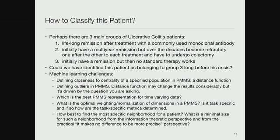What happened in this case is they said, well, maybe there are different groups of ulcerative colitis patients. So maybe there are ones who have a lifelong remission after treatment with a commonly used monoclonal antibody. So that's the cluster, the center of the cluster. Maybe there are people who have multi-year remission but become refractory to these drugs, and after other treatments, they have to undergo a colectomy. So that's the removal of the colon. And then there are people who have initially a remission, but then no standard therapy works. So that's what this kid is in, this cluster.